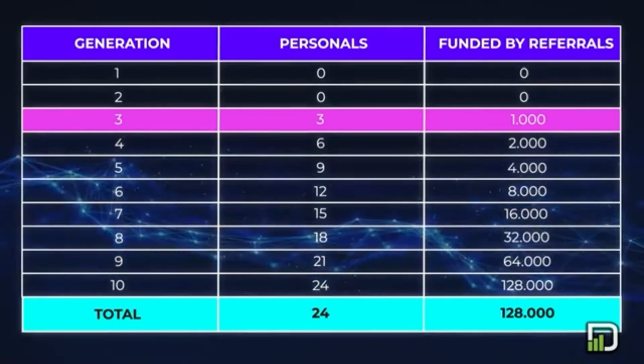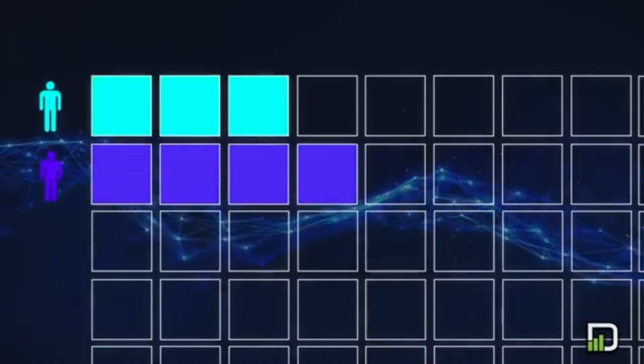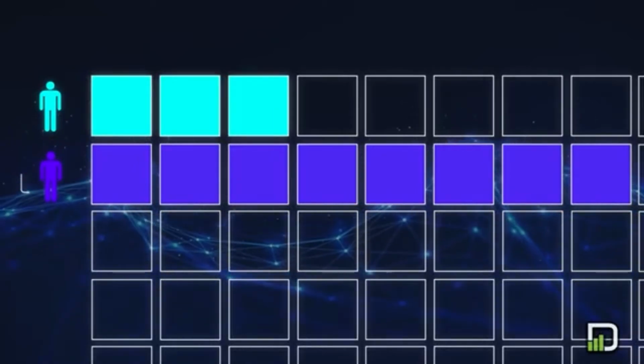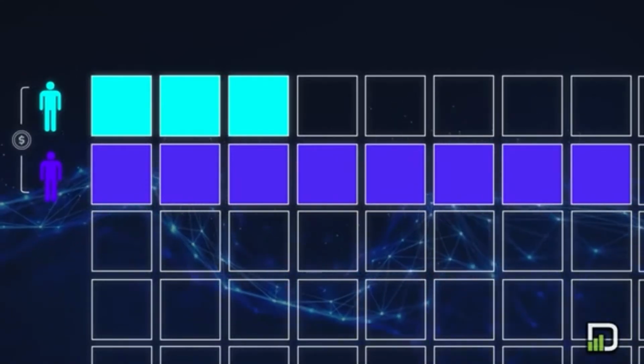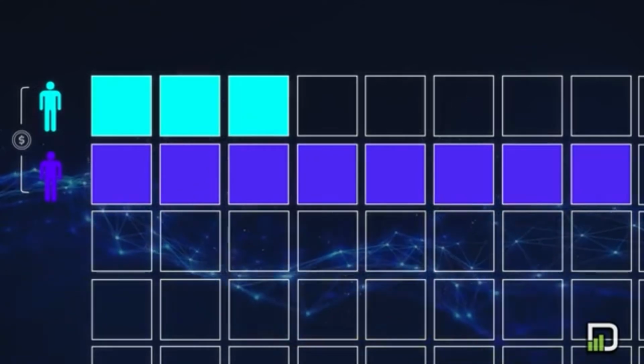Also, unlike the Matrix bonus, the UNILEVEL has no tier requirements. So even if you're a Tier 1 member for 100 USDT, you can earn on the trading rewards of all Tier 1 to 10 members in your UNILEVEL, as long as you are qualified for each generation.